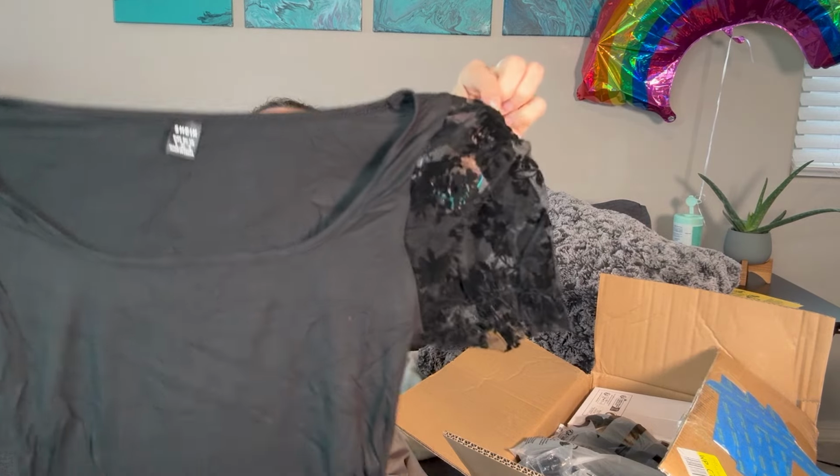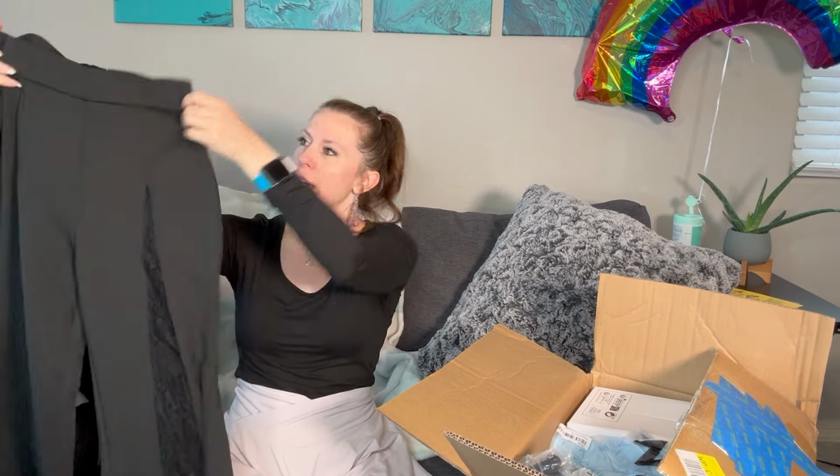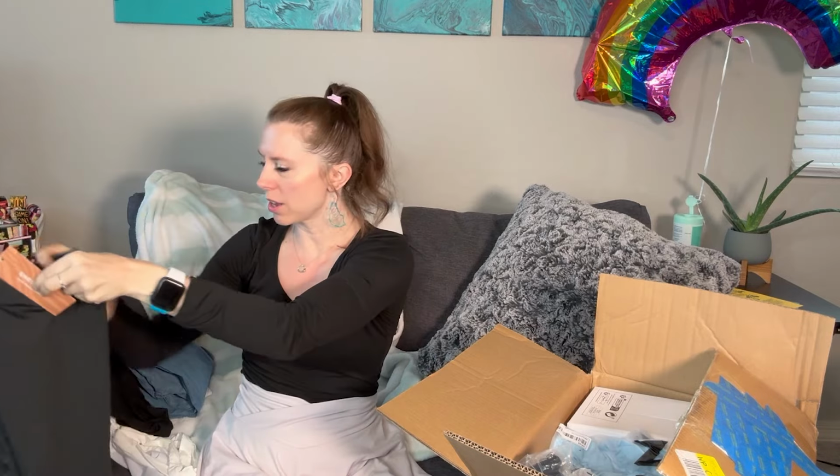What else we got in here, my friends? Okay. A cute little black top with some lacy sleeves. That's cute. Okay, we'll try that. Them before, so if something doesn't fit, hopefully their return process is pretty easy. I guess I should be keeping the bags more organized. Okay. Oh yeah, and I got these cute little pants with some lace. That's nice. Try those on.